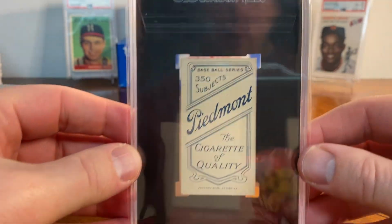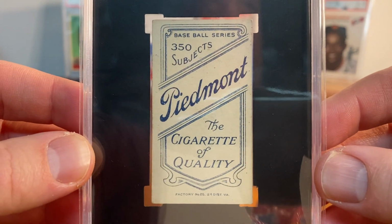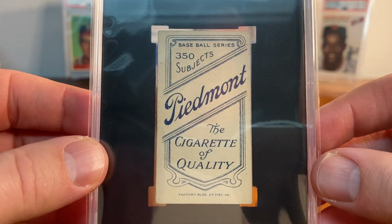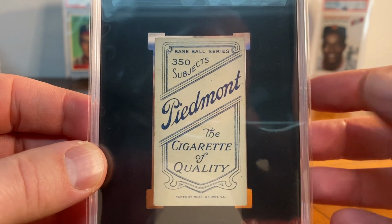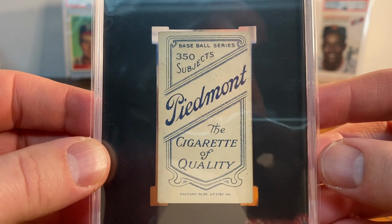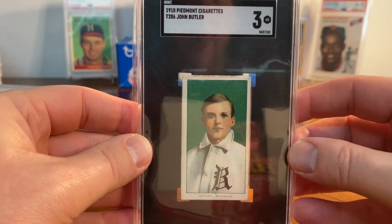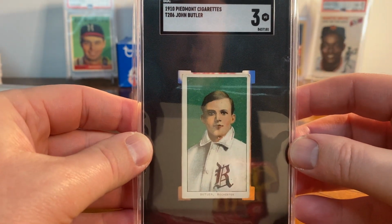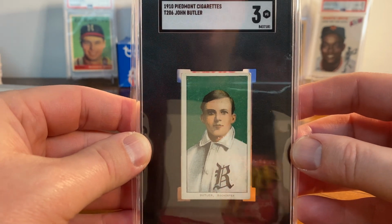Number 9 would be a T206 for this year, and it would be a Piedmont back, and it's a card that I bought raw and then sent to SGC to get slabbed. So it was kind of fun to do this on my own and go through the process of finding raw T206 cards and getting them slabbed. And so it's not a particularly remarkable card, but it is this John Butler Piedmont back in an SGC 3.